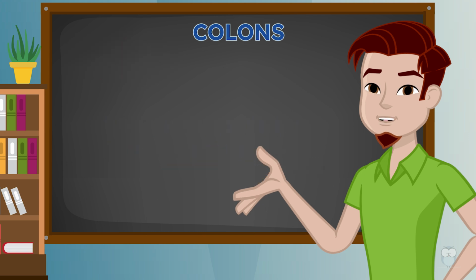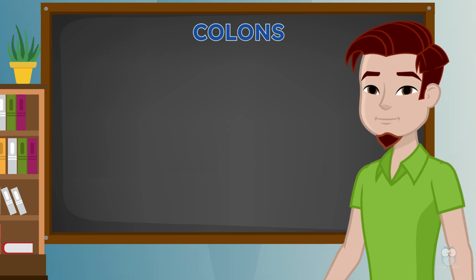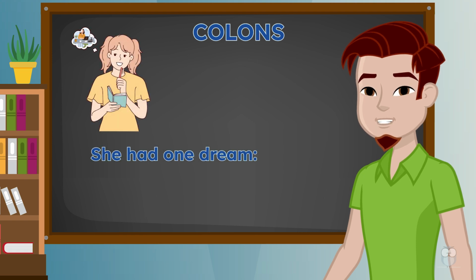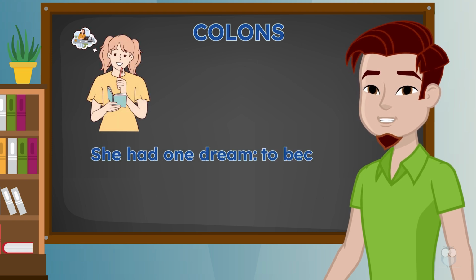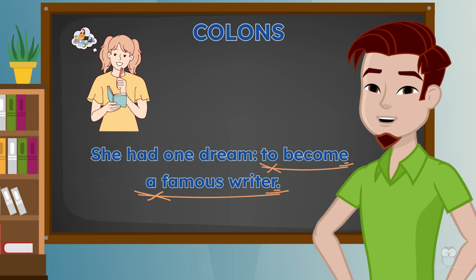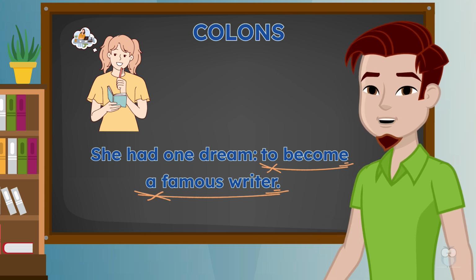Here's another example of when we introduce something important, but this one is slightly different. See if you notice the difference. She had one dream: to become a famous writer. Lowercase. Notice that what comes after the colon isn't a complete sentence, but rather a phrase, to become a famous writer. Because it's a phrase and not a complete sentence, we keep the first letter after the colon lowercase.